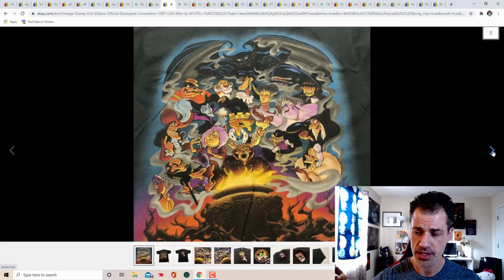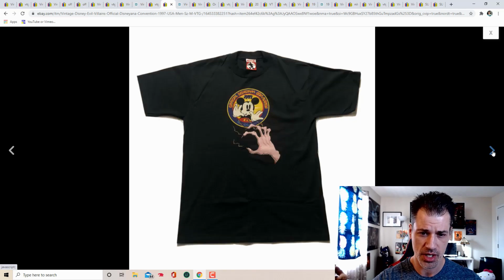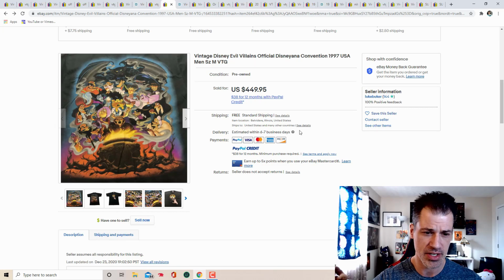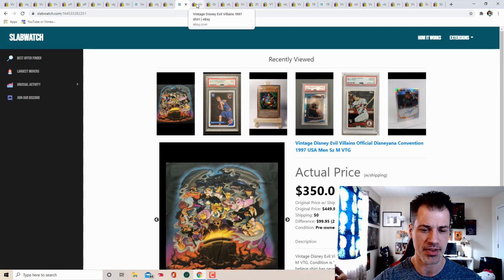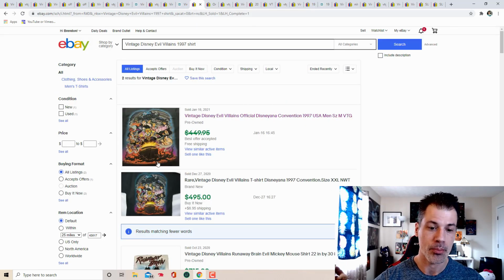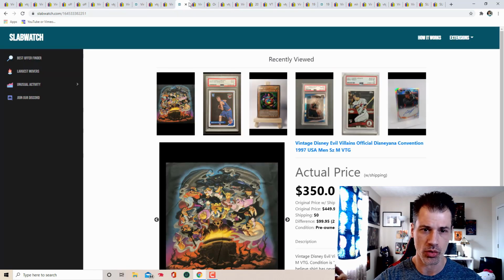This is another excellent back and front graphic t-shirt. This is from Disney, 1997. This is what, a convention? Yeah, a convention, maybe a convention exclusive. It sold for $350. Has a very Halloween-y feel, which is right up my alley. Brand new, the shirt sold for $495, so it makes sense that this one sold in the $350 range.